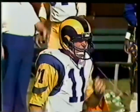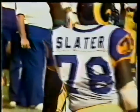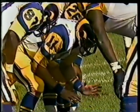This telecast is presented by authority of the National Football League and is intended for the private use of our audience. Any rebroadcast or use of this telecast without the express written consent of the San Francisco 49ers and the National Football League is prohibited.